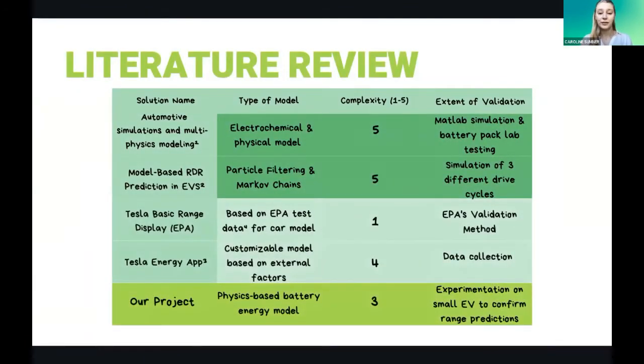So here we have some of the solutions that currently exist for electric vehicles. The top two solutions here are research-based and are very complex and utilize simulation as their method of validation. Below this, we also include some commercial solutions. The Tesla Basic Range Display is based on EPA predictions. EPA predictions are generated using a dynamometer, or basically a treadmill for a car, and they don't consider many real-world factors such as temperature. Below this, we also have the application for Tesla, which incorporates more factors, but is specific to only Tesla vehicles and requires a very large amount of data to validate.